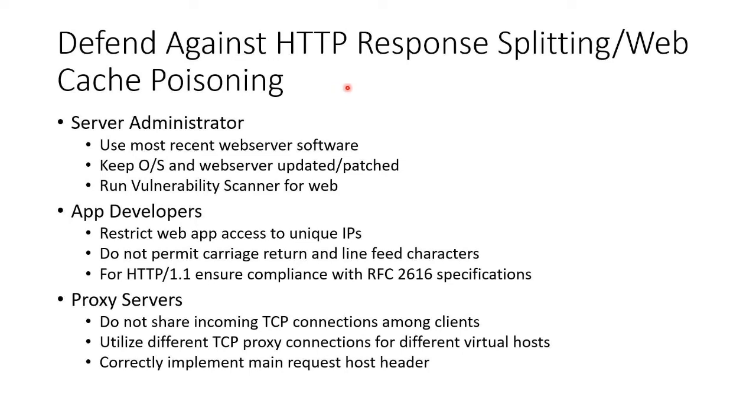Defend against HTTP response splitting and web cache poisoning. We have already talked about response splitting and web cache poisoning. We've talked about response splitting in terms of a man-in-the-middle attack, and in terms of getting a server to send two responses, one of which, the legitimate one, is ignored, and the browser only sees the illegitimate one. So for server administrators, use the most recent web server software.